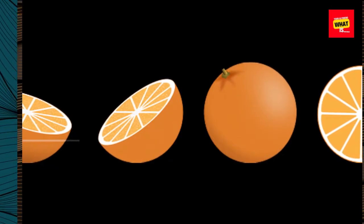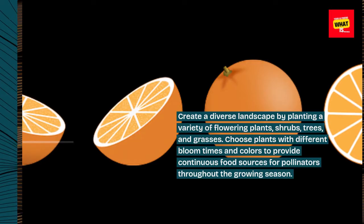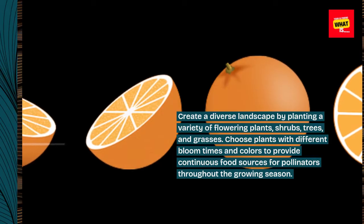2. Plant a diversity of species. Create a diverse landscape by planting a variety of flowering plants, shrubs, trees, and grasses. Choose plants with different bloom times and colors to provide continuous food sources for pollinators throughout the growing season.